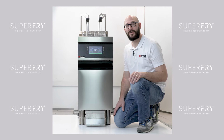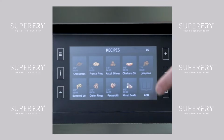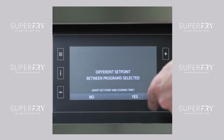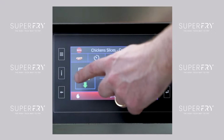Well, it's now time to cook together with SuperFry. Since the two recipes have two different set points, SuperFry asks you which one of the two set points you would like to use. The other one, as you can see, will be automatically adjusted in terms of time by the SuperFry itself.